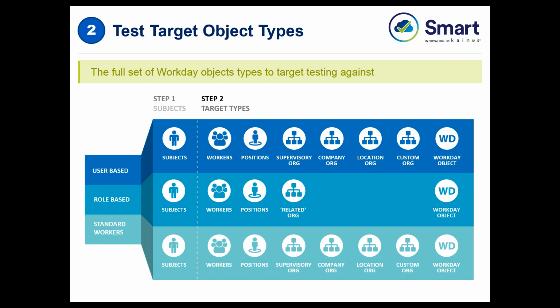For example, if the role we are testing is a manager, we target our testing on the organization and the workers in the organization that the test subject supports as a manager. And this is because user-based worker selection is really targeted to the related organization that the test subject supports in that role.